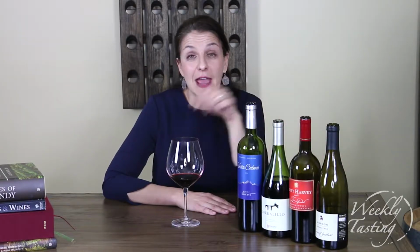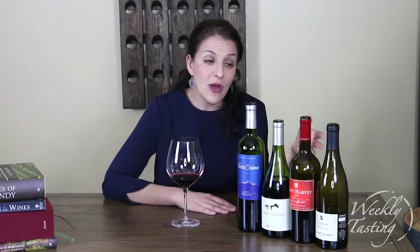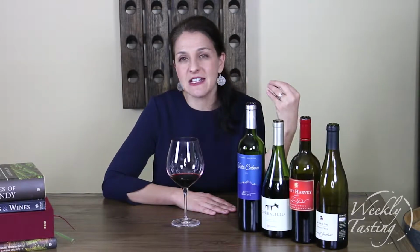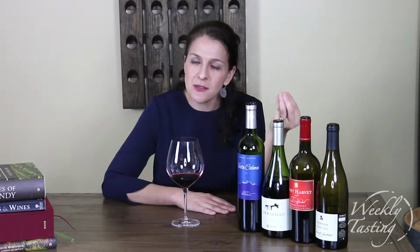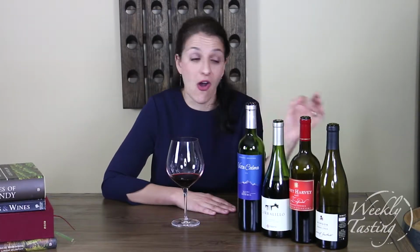The Scott Harvey Amador Valley Zinfandel, the Mountain Selection. If you have not had a Zinfandel from Amador County, this may be your new favorite Zinfandel. It's big, it's bold, and yet it still has this herbal quality to it. It's a little bit different from some of the other Zins from California. Very well balanced and awesome wine.